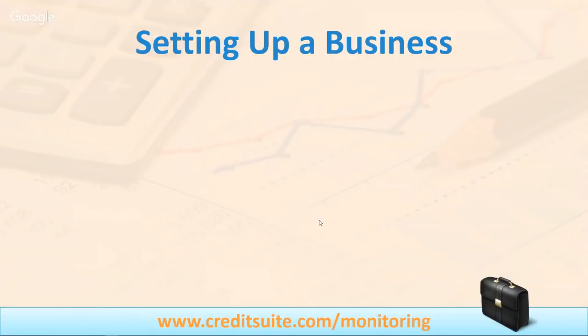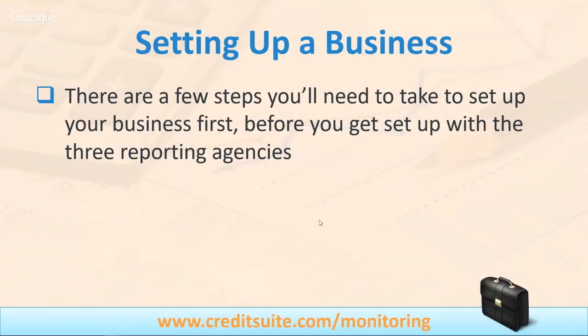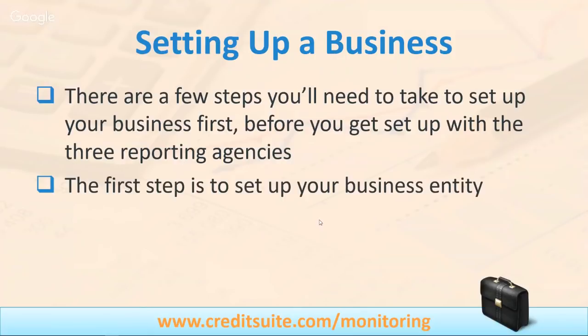So first of all, we've got to kind of start with the business basics. And we'll go through this pretty quick because I want to get right to the reporting agencies. But there are a few steps you're going to need to take first before you even think about getting set up with the reporting agencies. There are some things you're going to have in place before they'll let you get set up. The first is obviously your business entity. So in order for you to start building business credit with the reporting agencies, you have to have a business.